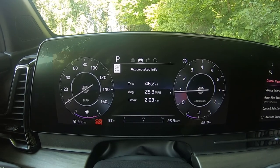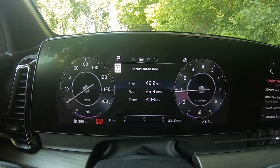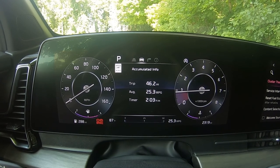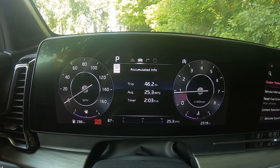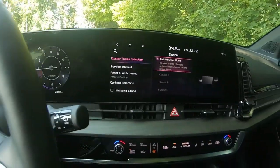But naturally, they also have a link to the drive mode cluster, and that's interesting. We'll get into that in just a second. Now, I have to share with you, I mentioned before, something very, very strange happened to me when I first was moving this car around after they dropped it off. And let me show you what happened.